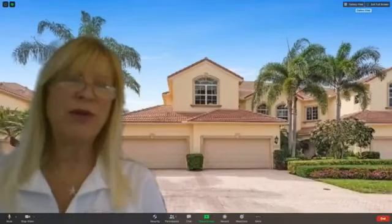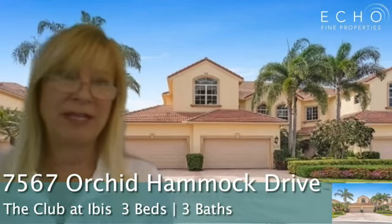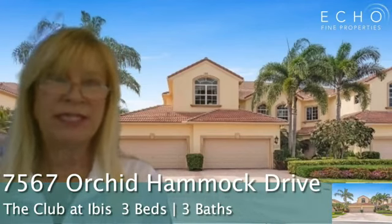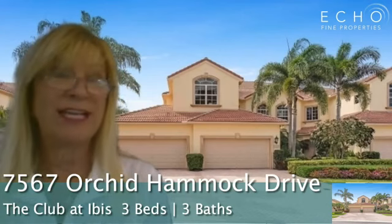I'm in beautiful Ibis Country Club. Ibis Country Club is set on over 1,900 acres. Beautiful, has 33 different neighborhoods. And this neighborhood we're in is called Orchid Hammock. Orchid Hammock has 7 buildings, and a few of them are on the golf course and a couple of them are not. This one is.